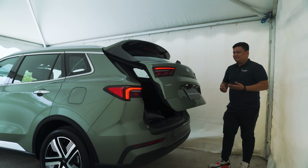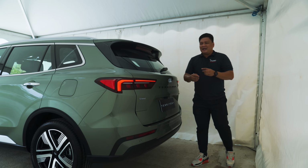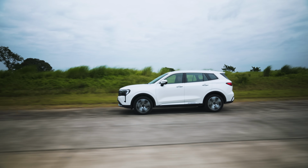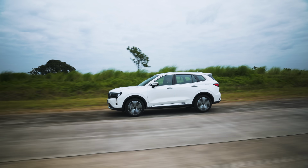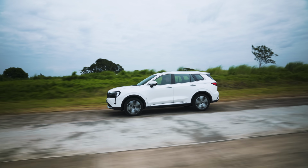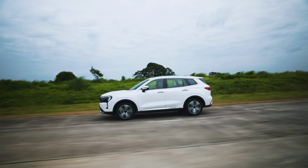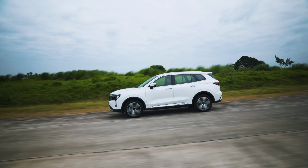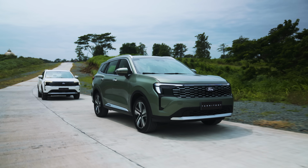Overall, the design of the new Ford Territory Hybrid, there aren't really many changes, except of course for that aggressive looking front end. But the important part is how it drives. Let's take a look how it drives, and I'm also going to discuss the look of the interior as well while we're driving. So right now we're behind the wheel of the Ford Territory Hybrid.